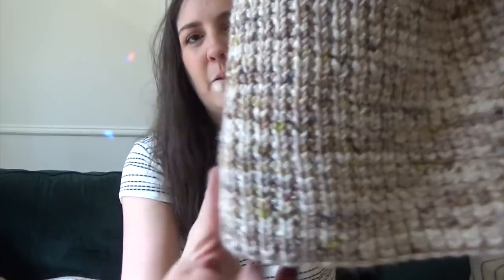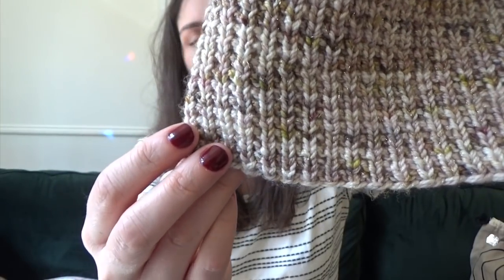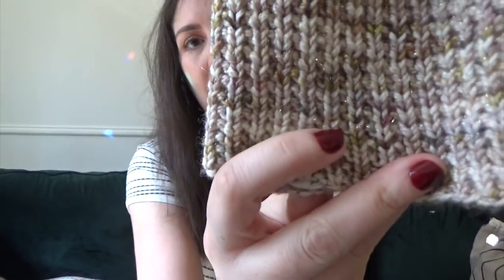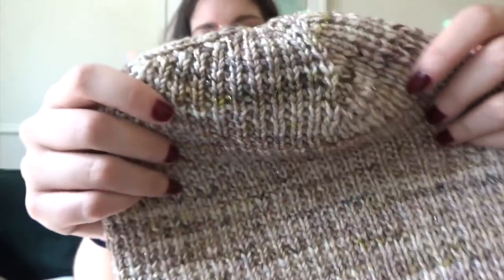And then I just did broken rib stitch, which is one row of 2 rows that you alternate. The first row is knit, purl, knit, purl, knit, purl, knit, purl, and then the second row is all knits. And it comes up with this broken rib texture that I think really shows off the yarn, and there's no pooling in it.